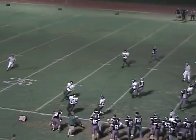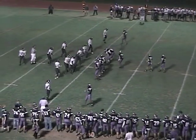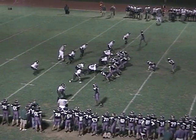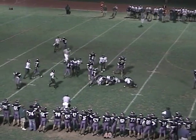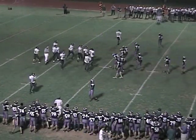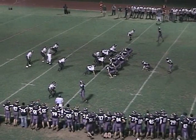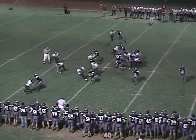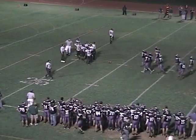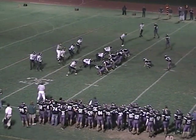Guy didn't pull. Scott carries the ball for the Vikings. Same thing. Fullback kicking out. Yep. Carries the ball for the Vikings. Quinn's right.